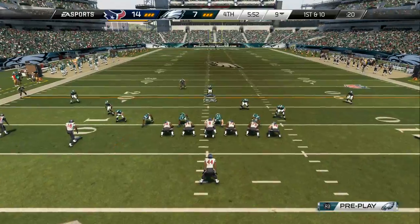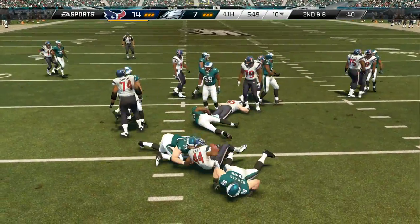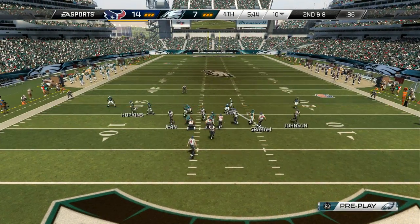Tate's lined up behind his quarterback as the single back. Ben Tate now with the carry. Good job of the defensive line standing in there and fighting, and they hold the running back to a short gain.